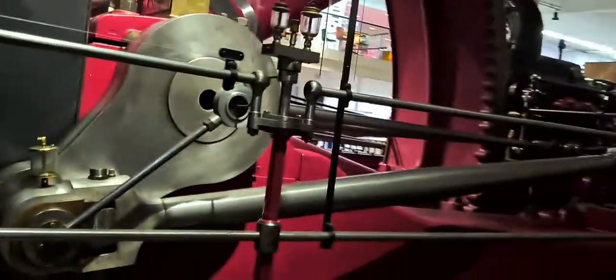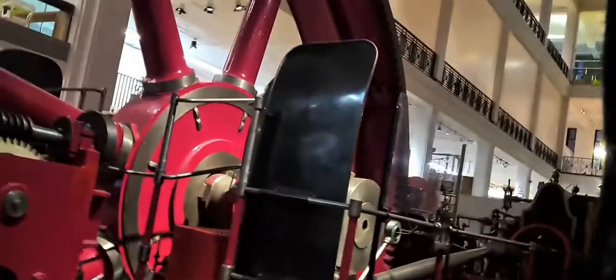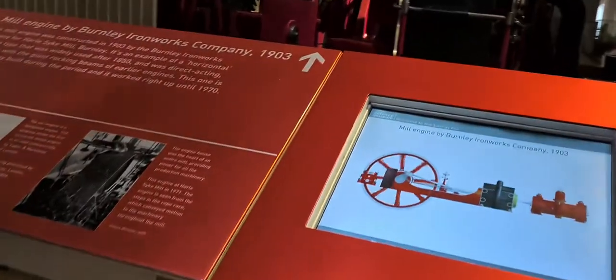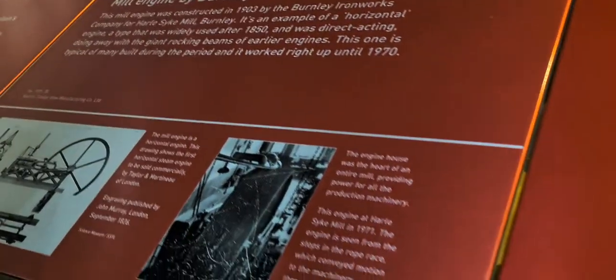We're going to take a look at it. So, a massive turbine engine. It says my engine only an hour. Let's find out.